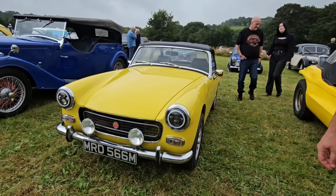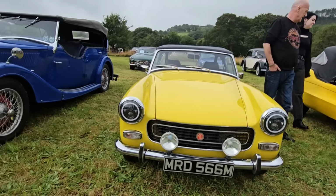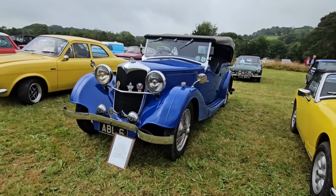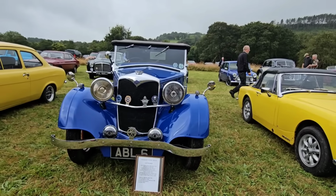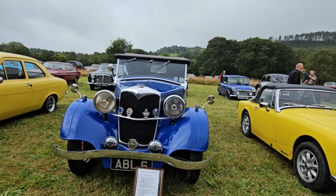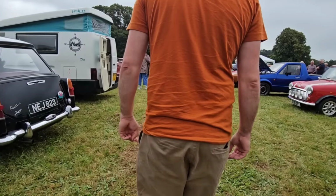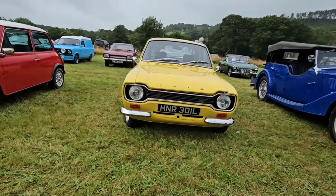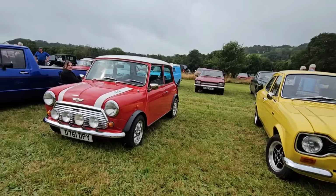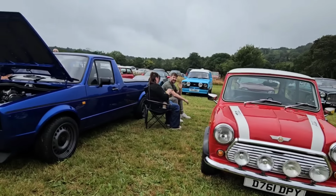Oh, a little MG Midget. Very nice. Riley Lynx style Tourer. It was originally an Adelphi saloon. So it was rebuilt in the style of the Lynx. Very nice. Mark 1 Escort. I don't think we've seen many Mark 1 Escorts today. Not yet. No. Another little Mini Cooper, that one from about 1987.